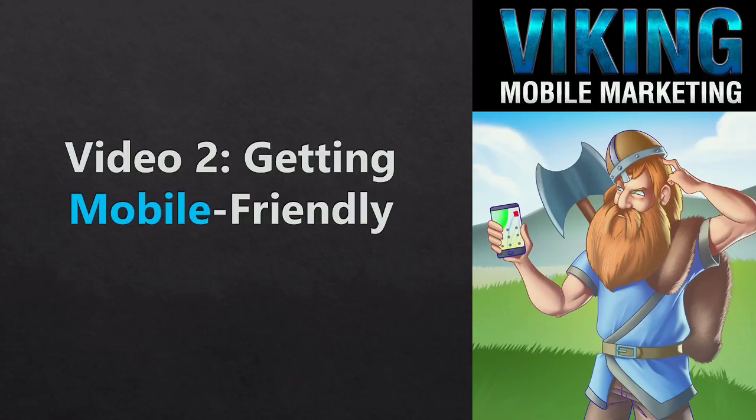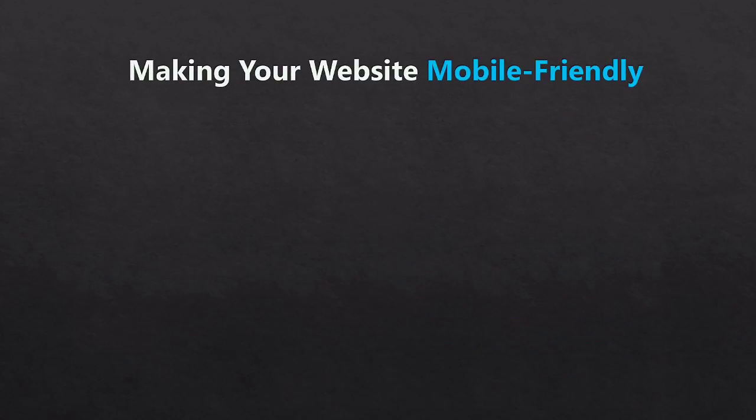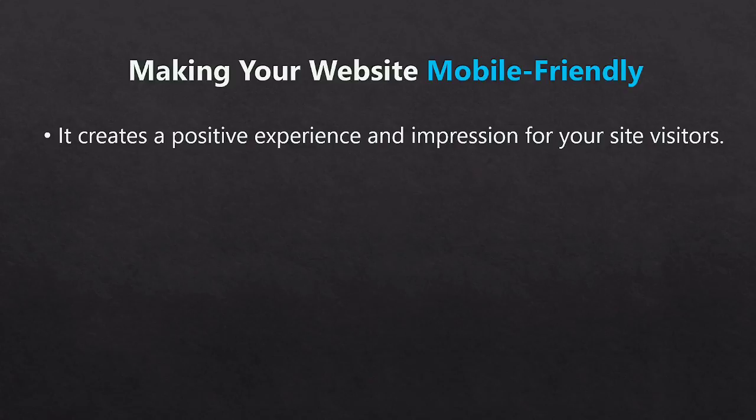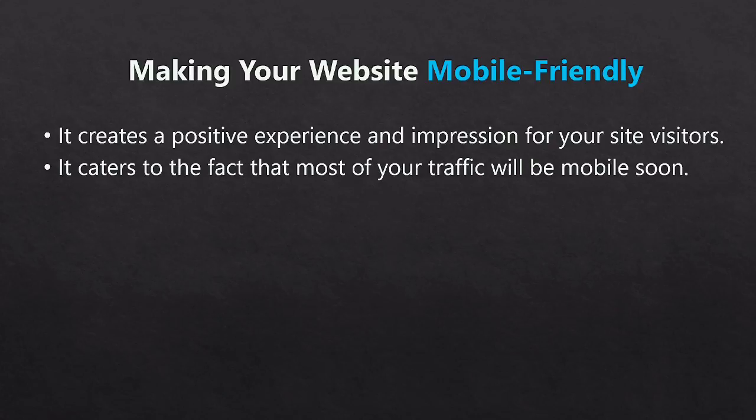The mobile marketing journey starts with making sure your web properties are mobile friendly. This is important for a few reasons. Firstly, it provides a positive and enjoyable experience for your visitors and customers, making them more likely to return to your site and more likely to speak and think highly of your business. Secondly, it caters to the fact that pretty soon a majority of your visitors will in fact be on mobile devices, if they aren't already.